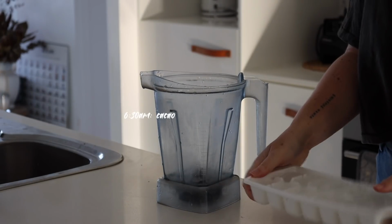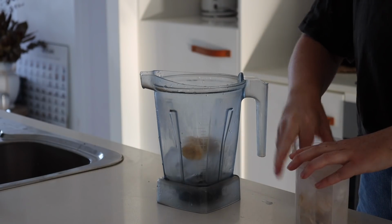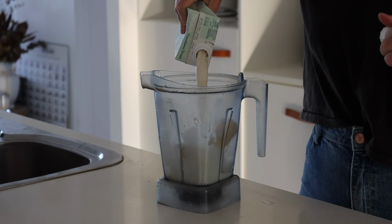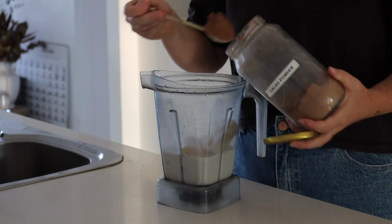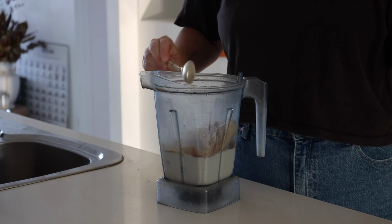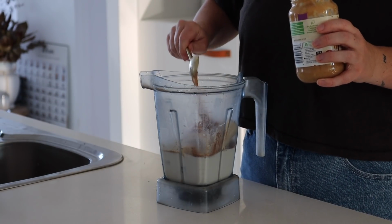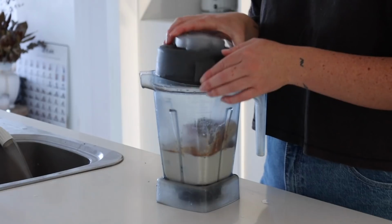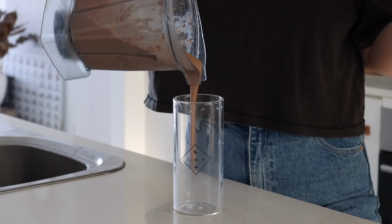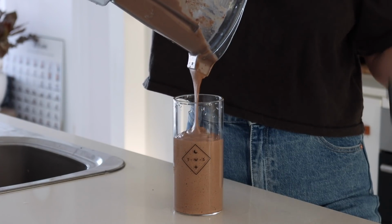Okay, so when it came to Tuesday morning, I decided to start my day with a cacao peanut butter smoothie with some ice as well as frozen banana, some macadamia oat milk as well as cacao powder. I also added in some vanilla protein powder as well as peanut butter. Then to this, I also added in some hemp seeds. I love adding hemp seeds to a lot of things. I blended it all together until we got this dreamy, creamy consistency. So yeah, this was my breakfast this morning.